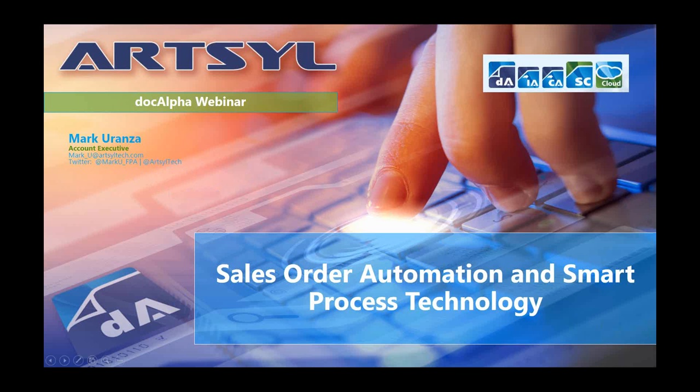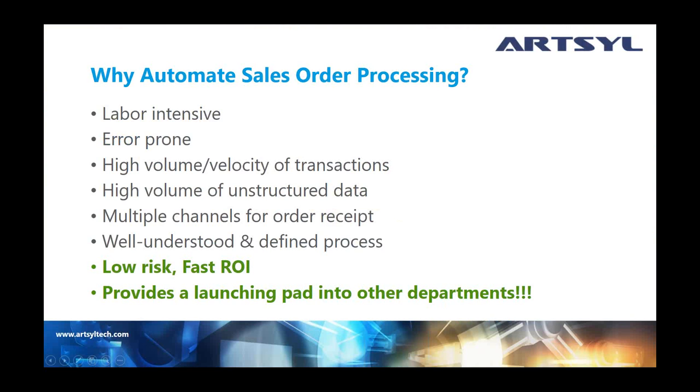So I promise just a few slides that we'll be going through here. So why should you consider the sales order processing from a document automation point of view? Here are some few points that we typically present to users. You're going to be getting the paper. You would typically hand key that paper into GP. There could be errors in entering that data. There could be paper being lost somewhere along the way.